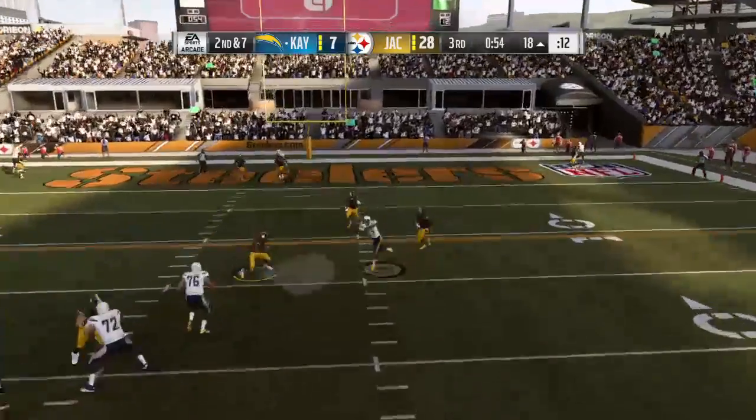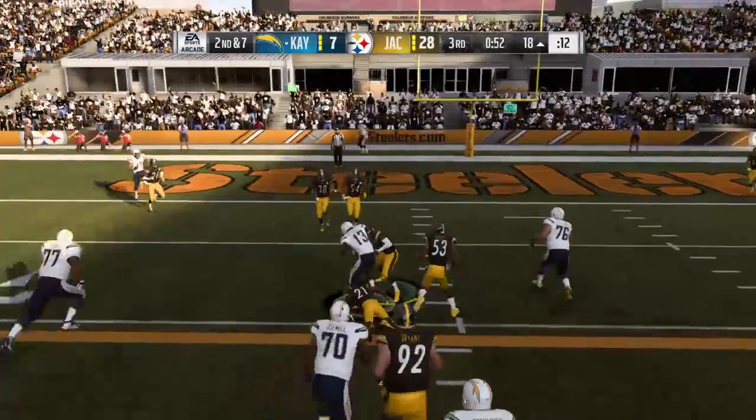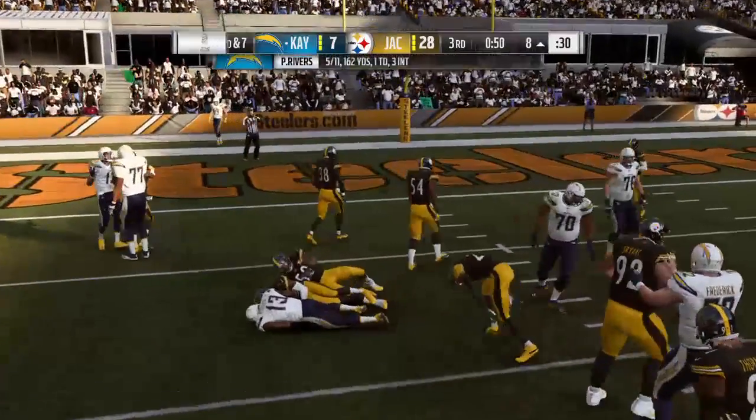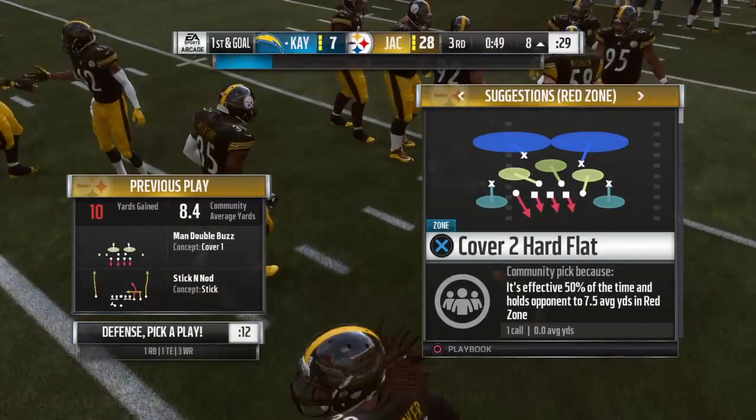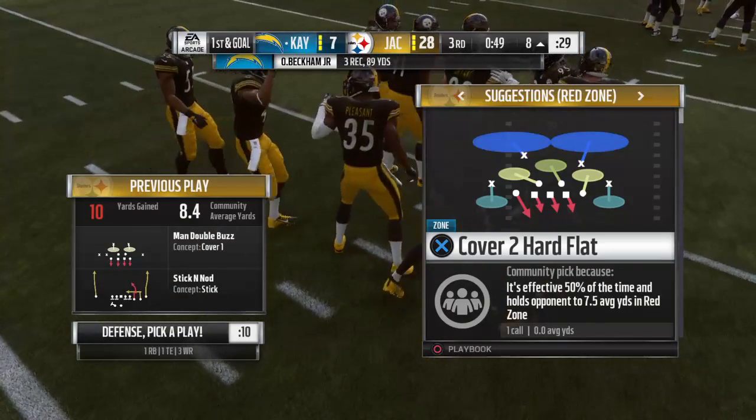Now Rivers. Over the middle to Beckham. And they've got it inside the 10 at the 8. The Chargers passing game rolling a bit here. They've got another first.